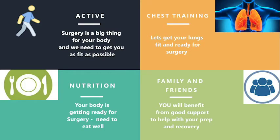For both of these things, your heart has to work harder, your lungs have to work harder, your kidneys have to work harder. And in the same way as you would benefit from preparation for a marathon, the same is true for surgery. So that's part of what I'm going to spend a bit of time talking to you about this morning. The 4 main things that I want to discuss with you, as the slide shows, are activity, chest training, nutrition, and also not forgetting family and friends, because family and friends play a huge role in helping support you through surgery.